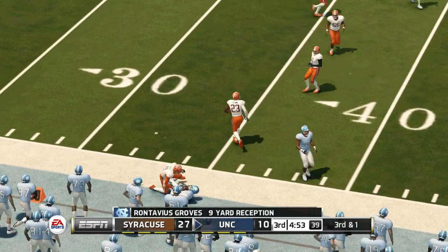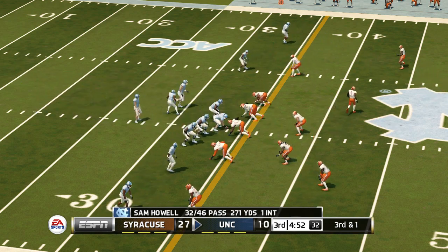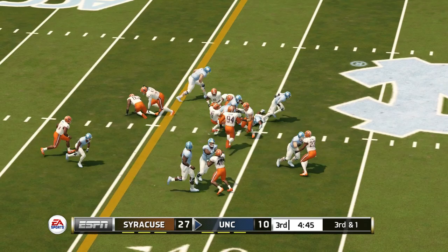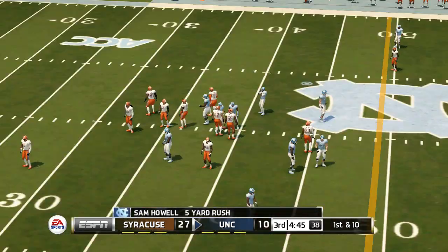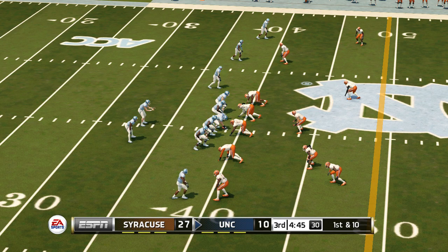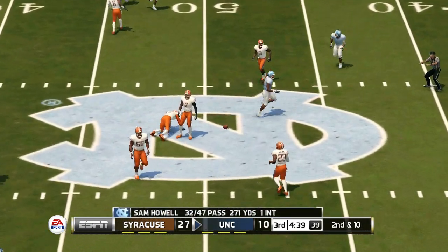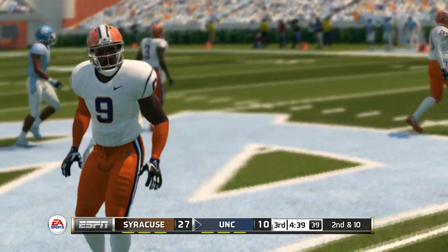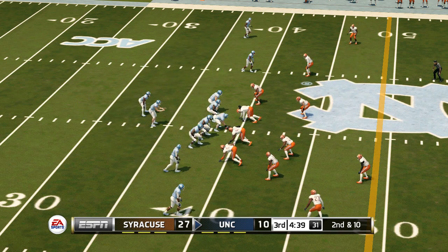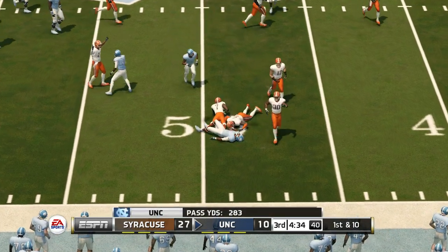Fires out to his wideout, and he's shoved out of bounds at the 34. Tackled after a decent pickup. Receiver, and he can't make the grab. So it's second and 10. Ball on the 39-yard line. And he's taken down around the 49-yard line.